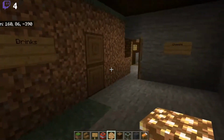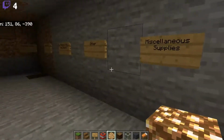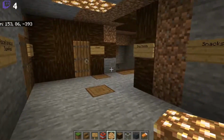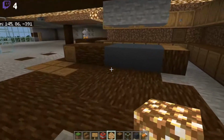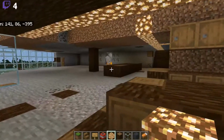This is the freezer, walk-in refrigerator, and so on and so forth. You get the idea. Pantry for all of your miscellaneous supplies and dry goods and breads and everything like that. Ladder to upstairs. We'll get there. We'll come around to that. Okay, where to next?